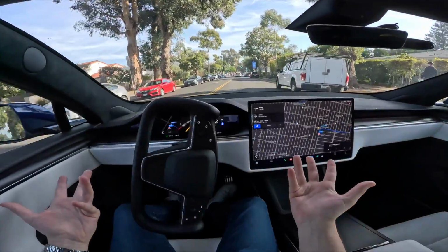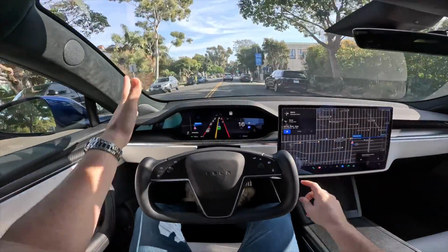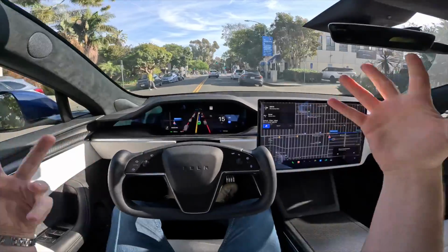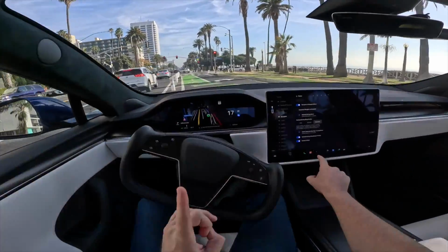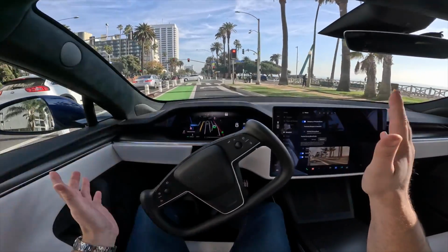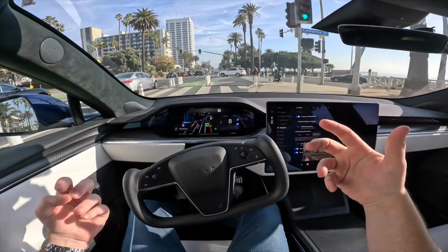This is still scary to me. I'm paying full attention because I don't want the car to crash into a pedestrian or a dog or a bicyclist or something like that. How crazy is this? This is something I actually thought about prior to Tesla doing this full self-driving update, for the future of autonomous cars.